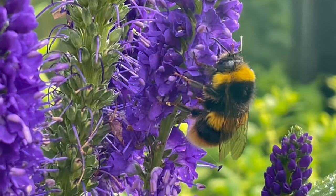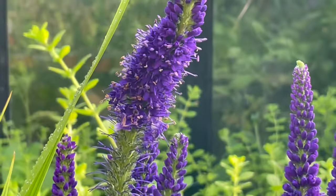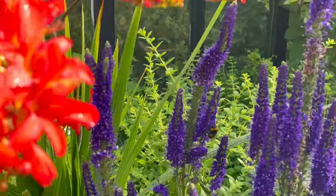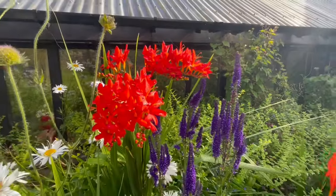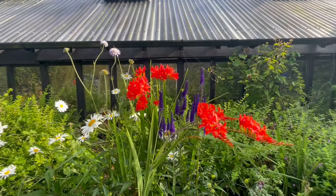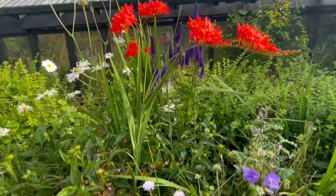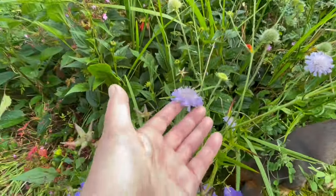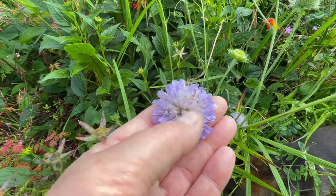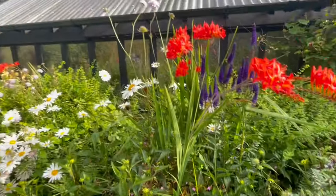The bees love these purple thingamajiggies. I don't know what they're called. That's why I'm calling them thingamajiggies. But all the bees are loving them. So it's looking pretty in places in the garden. And look at this. Scabious is blooming everywhere. I love scabious. This is the native wildflower. And then there's variants that aren't so native.